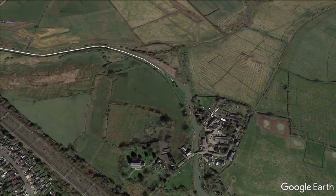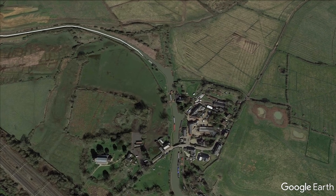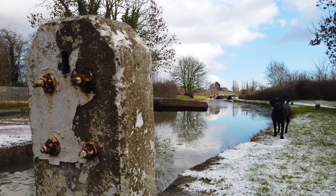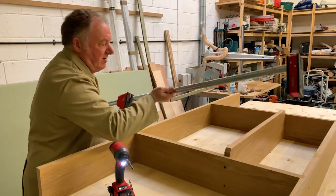I stayed here for just over a week as the temperatures plummeted. It was quiet here and we were able to moor up close to a water tap.